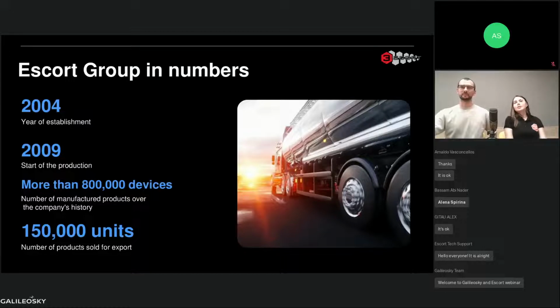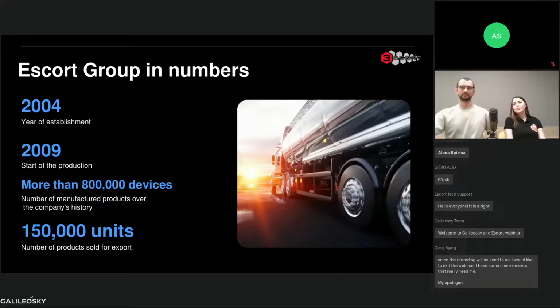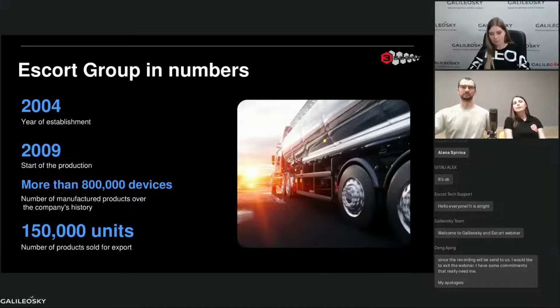ESCORT is an international manufacturing company of measuring equipment for GPS and GLONASS system of transport monitoring. We provide reliable equipment with broad functional capabilities for effective management of the fleet park. Our plant is based in Russia, Kazan, and we began our activities in 2004 as integrators. We are now in the best position to know all the specific features of working in the sphere of transport telematics. We started our production in 2009, and in 2018 was produced the first wireless fuel sensor on the market.